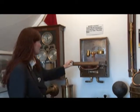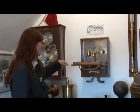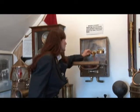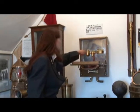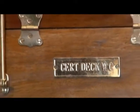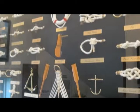That was the early years, and then eventually they would have water that would be drawn up with this tap here, which you would pull this lever down. There was a little spot for your soap and your little toothbrush. So that was just a really nice artifact that I managed to find back about 10 years ago and added to our collection.